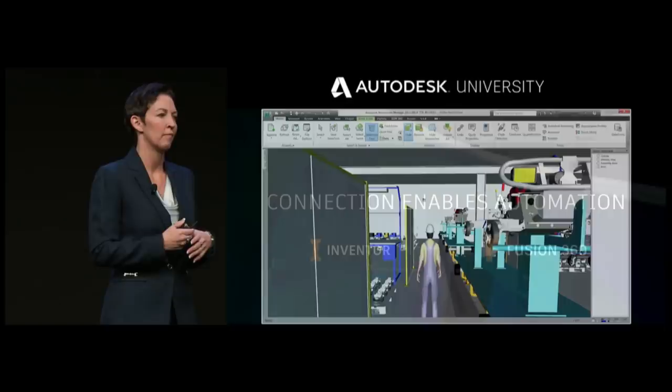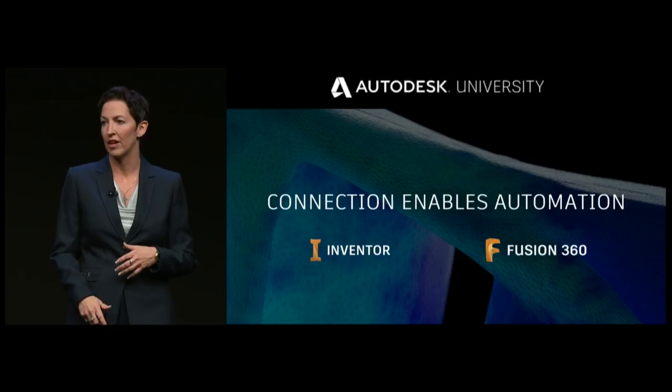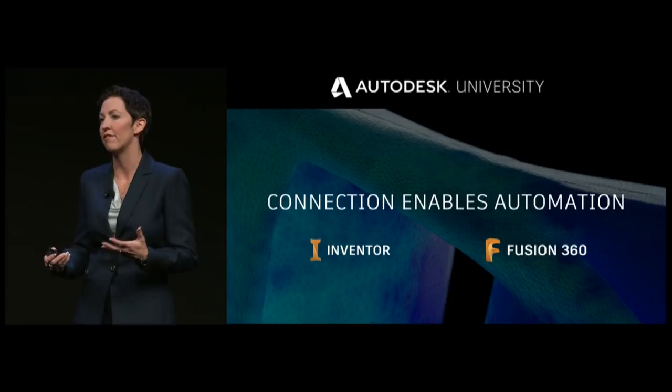Another key benefit of connecting product data across an organization is that it unlocks the potential for automation. Automation capabilities are already available to you today in the collection, including iLogic and Inventor, and including generative design in Fusion 360.